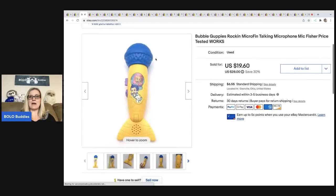The next item is this Bubble Guppies microphone. This also came out of a mystery box. The Bubble Guppies stuff is a little bit harder to find. I ended up selling this for $19.60. The buyer was all in for $27.77. So don't dismiss the microphone. Some of them can do pretty good.